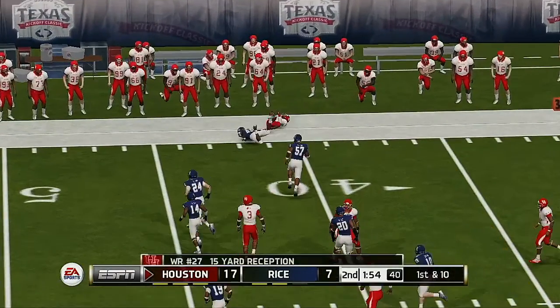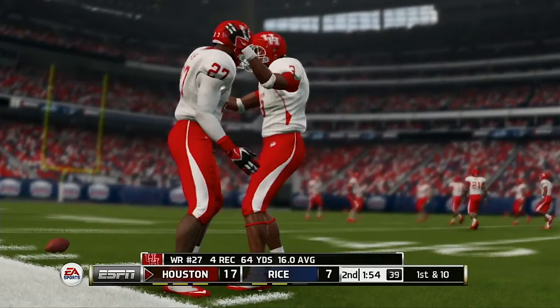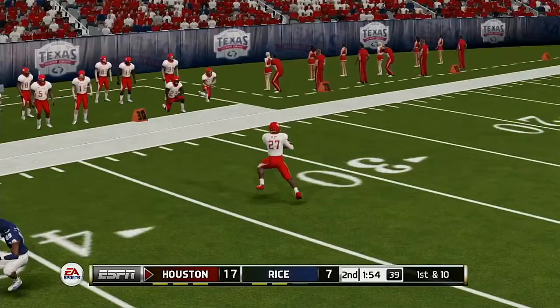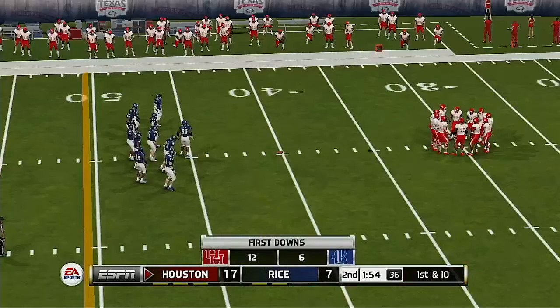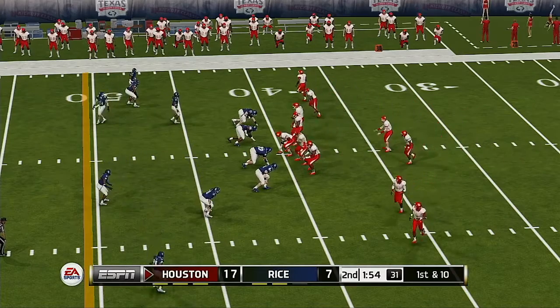Throws it in a hurry. Knocked out of bounds, right around the 40. I'll tell you something. I'm loving this quarterback's confidence more and more as this game goes on. He's really throwing the ball with some purpose. From their own 40-yard line, first down.